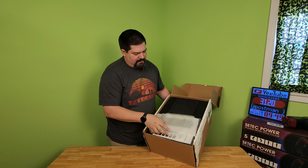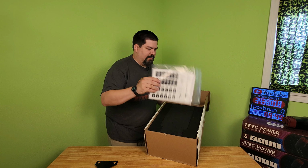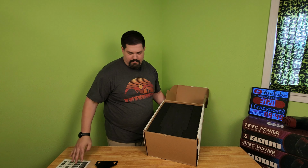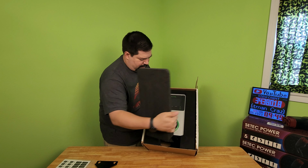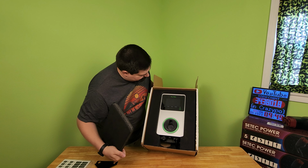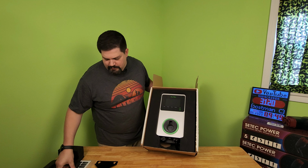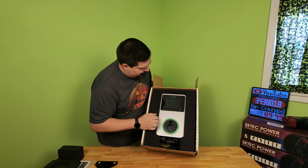Hey, that's not bad. Got the mounting plate here. Got some documentations, quick reference guide, and some stickers. And here's the unit. Wow, this actually doesn't look like it's been used. It still has the plastic protector on the screen. Interesting. I'm actually kind of impressed.